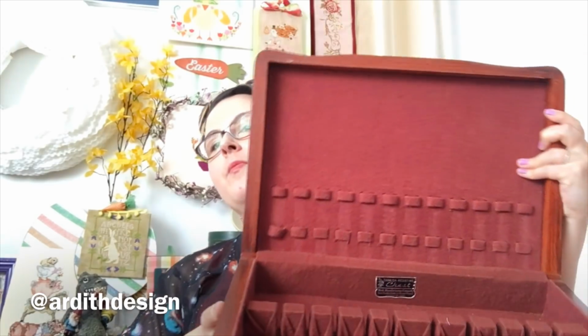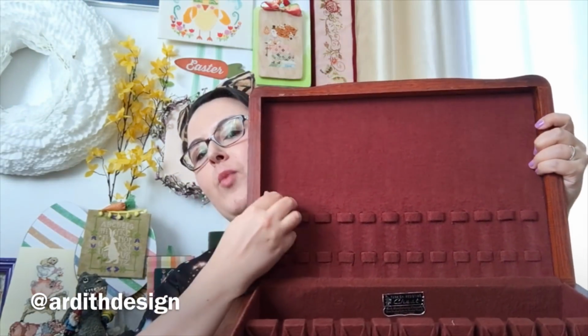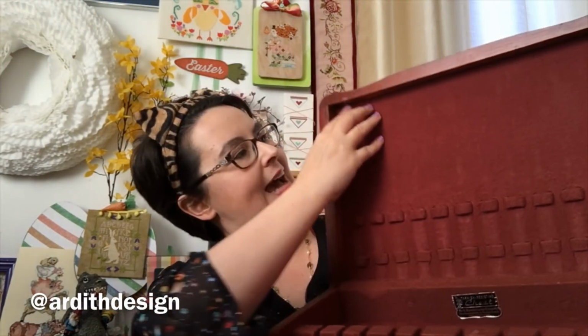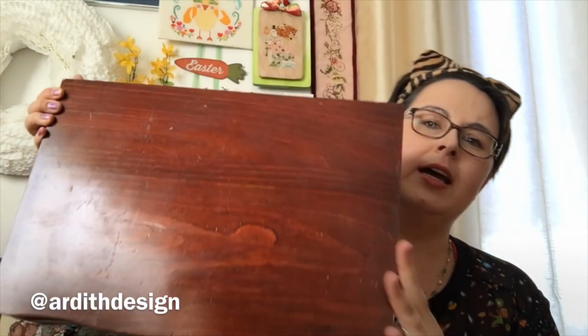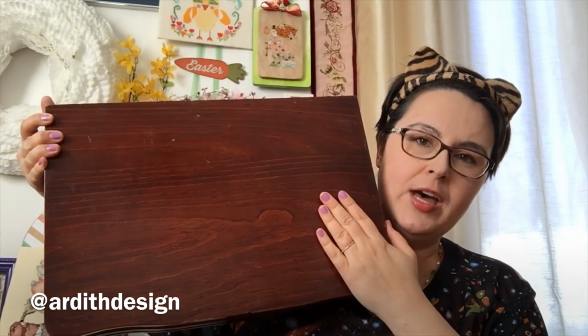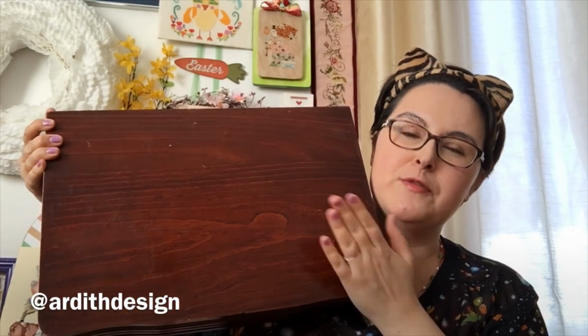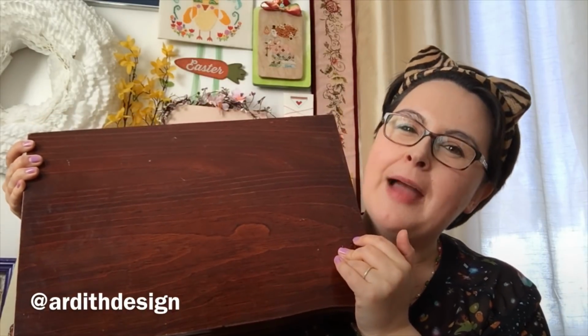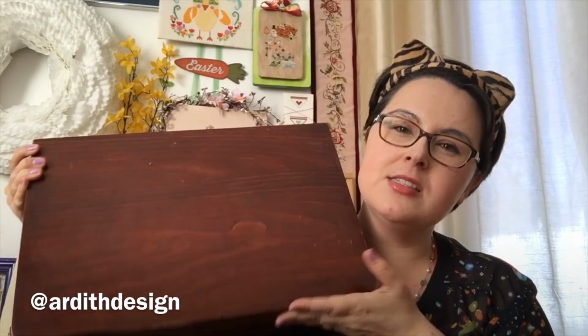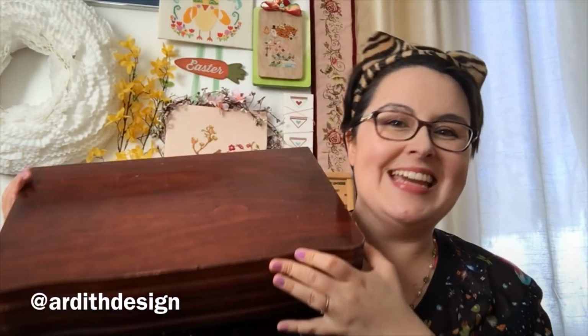And again, I've seen some really cool ways where you take this piece out and you can recover it. I had seen someone actually put a large cross-stitch finish on the top of one of these boxes. I'm not sure if I'm going to put anything on top of this or if I'll have all the goodness inside.